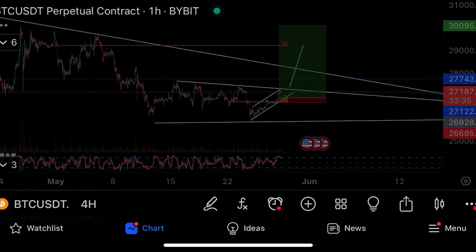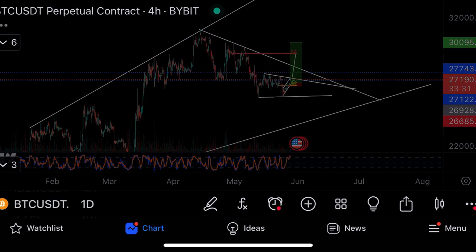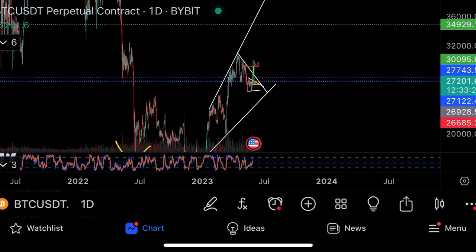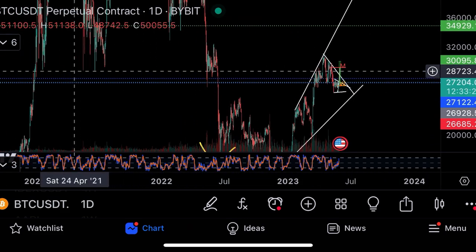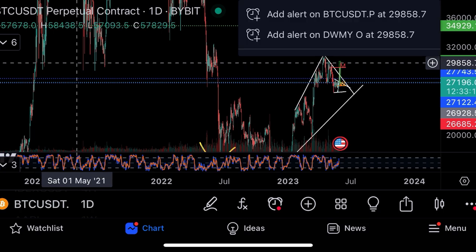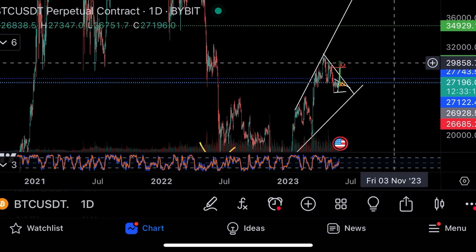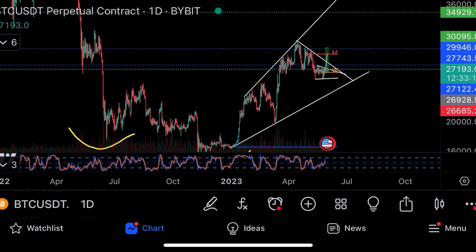Now we're going to find where the big resistances are. Where are all the big resistances where we need to take the profit? The first big resistance is the top of this white line. The next big resistance is these previous supports that have turned now into resistance. So this is why here at 29,000 we have so much resistance. That's a point where it's going to hit resistance. Very strong resistance. 29, almost 30K is a very strong resistance.